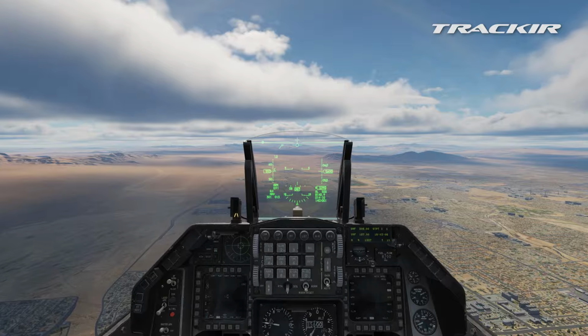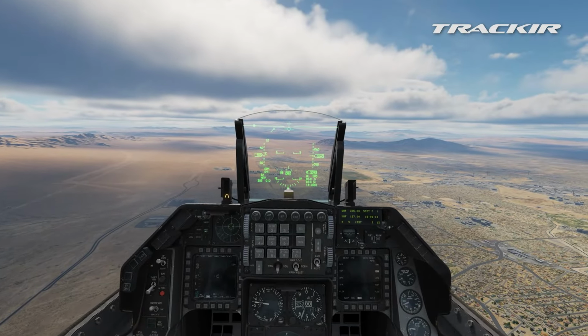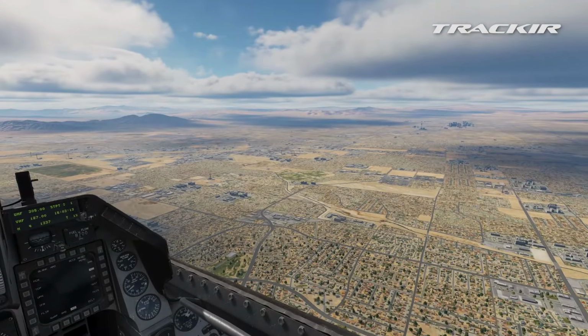I'll now do the same with TrackIR. If I shake any quicker than this, I'll drop my headphones. The TrackIR allows for more precision.